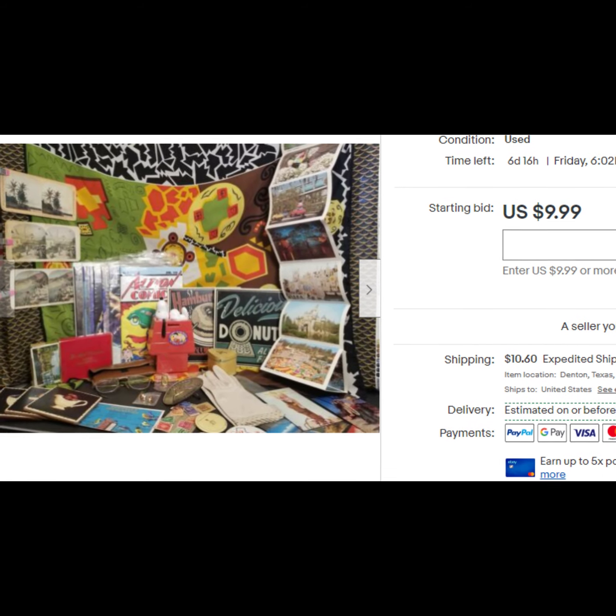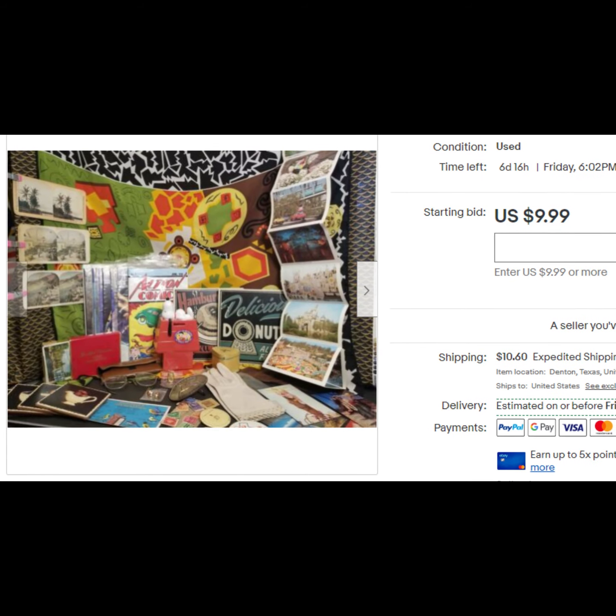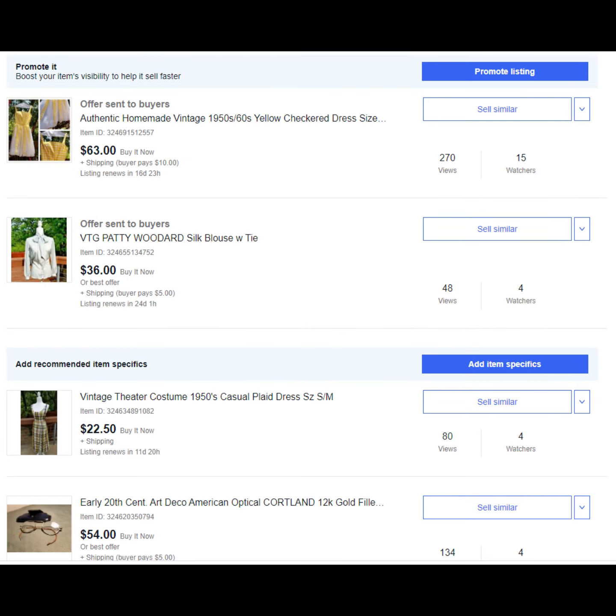And the other thing is, if it wasn't going to sell on its own, I personally would rather move it because we don't have the storage room right now. So I may do a few more of those.